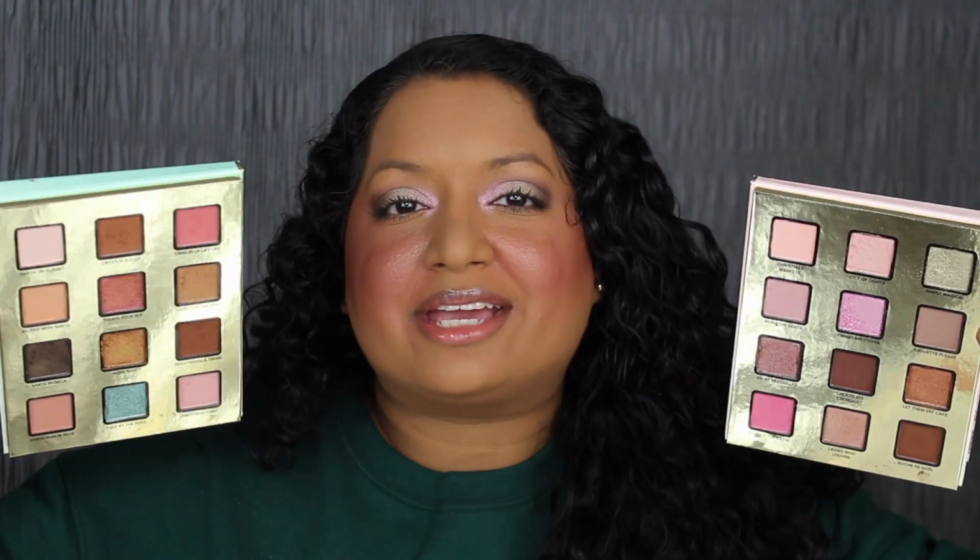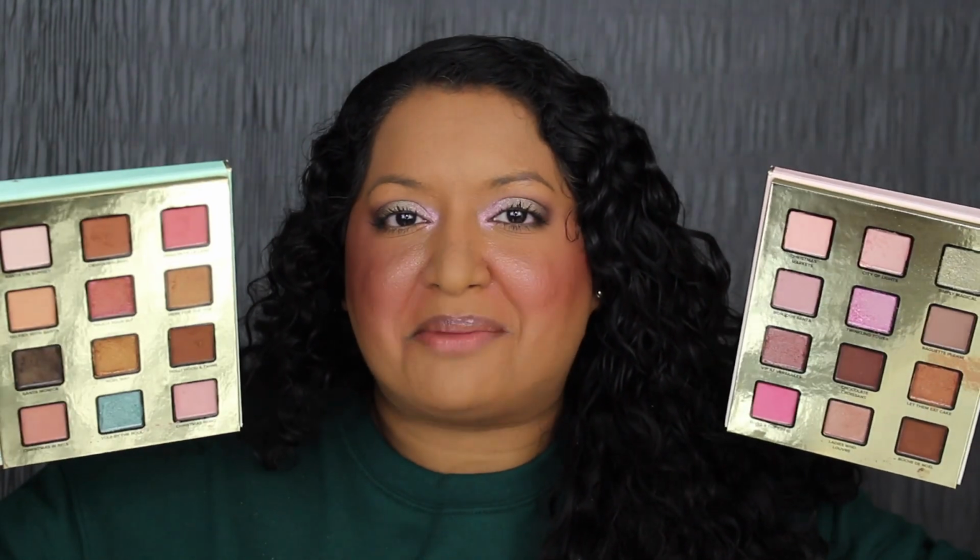As I mentioned in the beginning of the video, I wasn't really interested in the eyeshadow palettes. I was mainly interested in the blush palette. The only thing I did not like was the two shade names in the Christmas in Los Angeles palette. If you're gifting this set to a friend or a family member, I would definitely take a look at the shade names. For $59, you get a blush palette, two eyeshadow palettes, and a mascara.